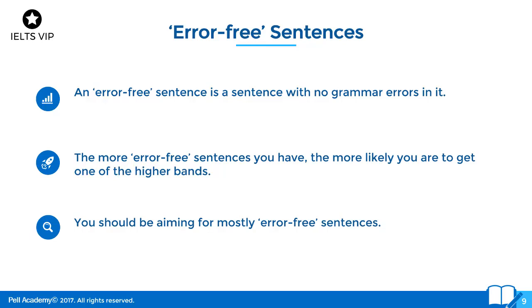You're making mistakes. If most of your sentences have mistakes in them, you cannot get over a band 6 for grammar. If you're not getting over a band 6 for grammar, then you're going to struggle to get over a 6 overall. It's that simple. So you should be focusing more on improving your accuracy than improving your range. Range is important, but you're never going to get the score that you need until you start to write error-free sentences.